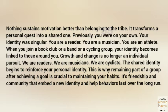Previously, you were on your own. Your identity was singular. You are a reader, you are a musician, you are an athlete. When you join a book club or a band or a cycling group, your identity becomes linked to those around you. Growth and change is no longer an individual pursuit. We are readers, we are musicians, we are cyclists. The shared identity begins to reinforce your personal identity. This is why remaining part of a group after achieving a goal is crucial to maintaining your habits. It's friendship and community that embody a new identity and help behaviors last over the long run.